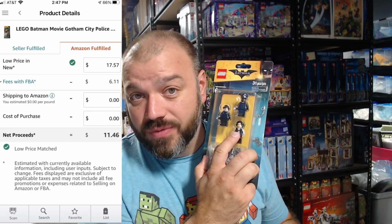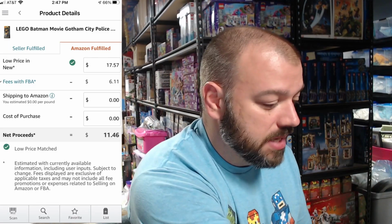Let me pull over the last wave of sets to go through. Last batch of sets that we have to go through. First off, we've got this Batman accessory pack, I believe is what they call those. This one we get $11.46 after fees. Again, small item is kind of what that falls down to.